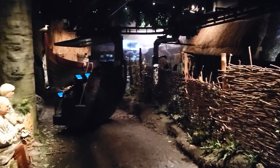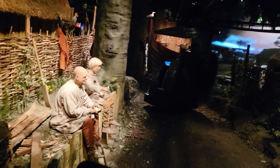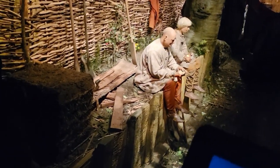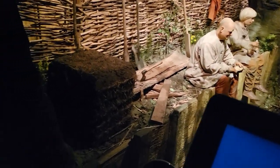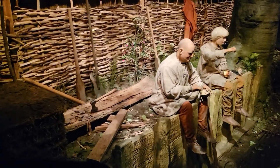Another building is being built behind Unni's house. Here, the cellar is being dug out and lined with oak panels before the upper story is added. You can see a stack of turfs over there that are going to be used to roof this building. Looks like the builders are having a rest, though.